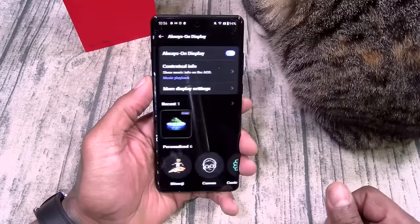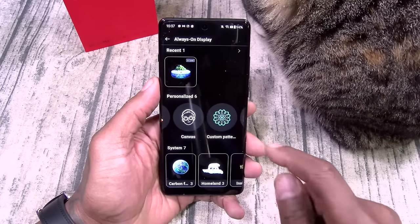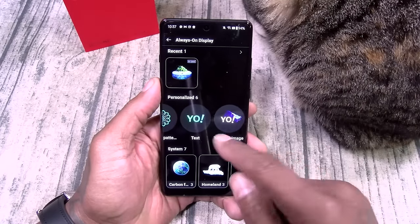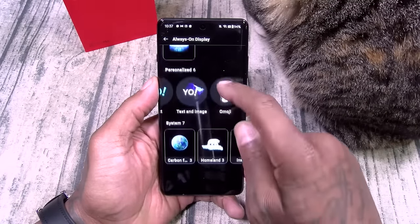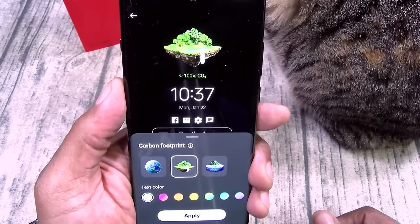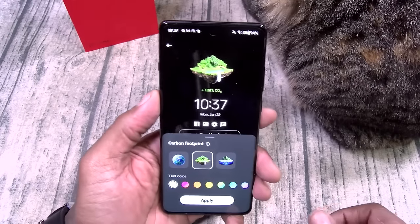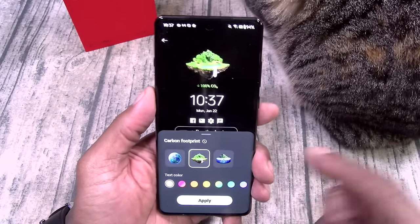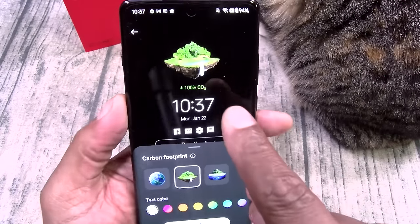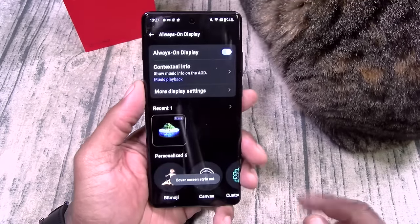Let's go to always on display. Now you do have a plethora of always on displays. You got your Bitmoji, canvas, custom palettes. You got text and image, and your emojis. Okay, you got your carbon footprint. I like this one. You got the Earth. We got the Earth. You got this right here. This looks like some little rainforest. And this one right here, I actually like this one. Let's kind of rock that one.